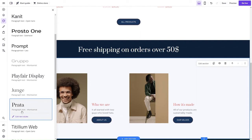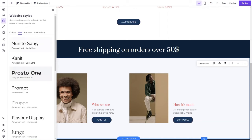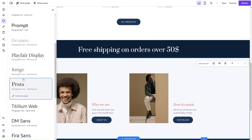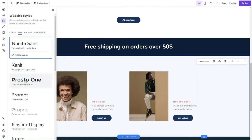Avoid using fonts that are too small or too decorative as well. The font options in Zyro are all pretty good in terms of accessibility, so choosing some of their text pairings would be fine. But with the fonts, you want to make sure that they are easy to read and consistent with your branding. This will help create a unified look and feel for your brand as well.